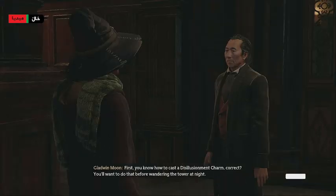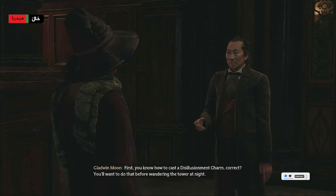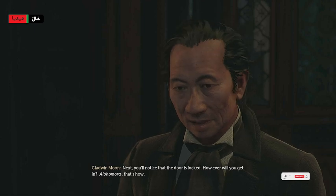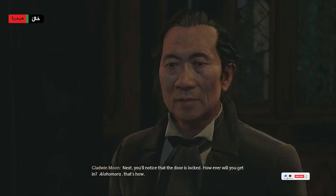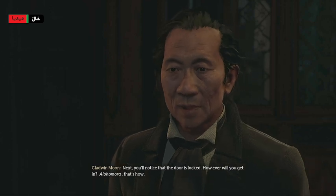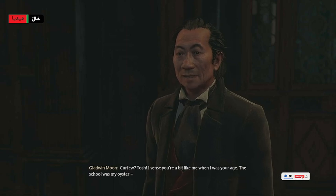I'd be glad to help you, Mr. Moon. Oh, I knew I could count on you. First, you know how to cast a disillusionment charm, correct? You'll want to do that before wandering the tower at night. Next, you'll notice that the door is locked. However will you get in? Alohomora, that's how. But what about curfew? Curfew?